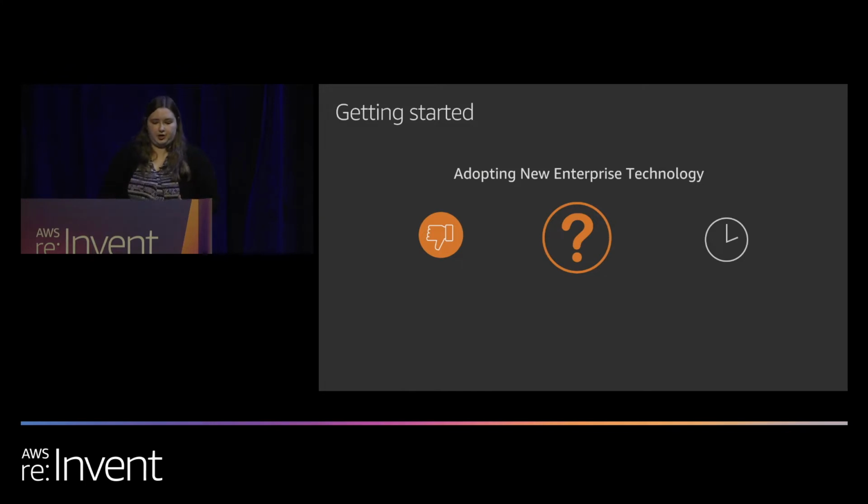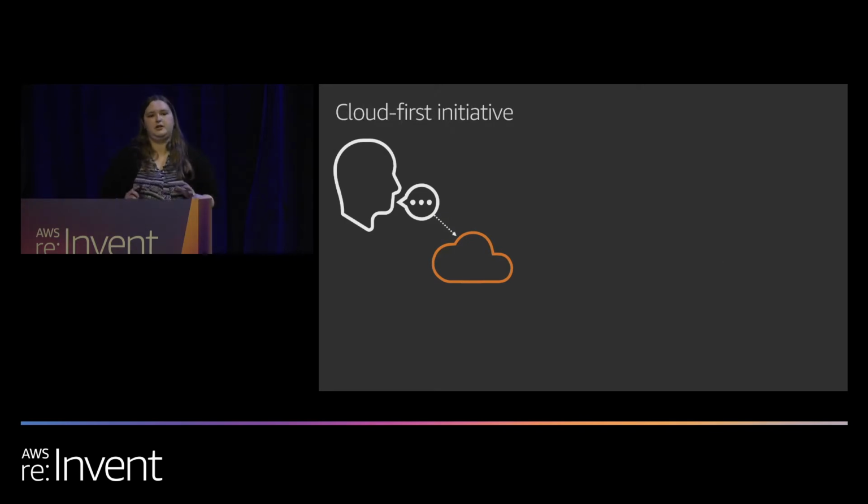Going back to the original question, adopting new technology is hard and it takes too much time. I'm going to tell you about the experience that Optum developers had when leadership announced our Cloud First initiative. This might be an initiative everyone's familiar with, but what this initiative said was all new applications need to be hosted in the public cloud. And if you're not new, you need to think about how you could be cloud ready and figure out how to move forward with that task.